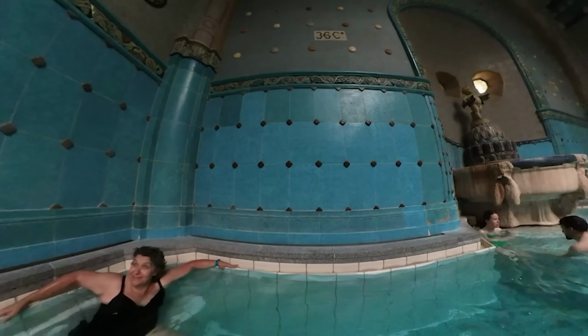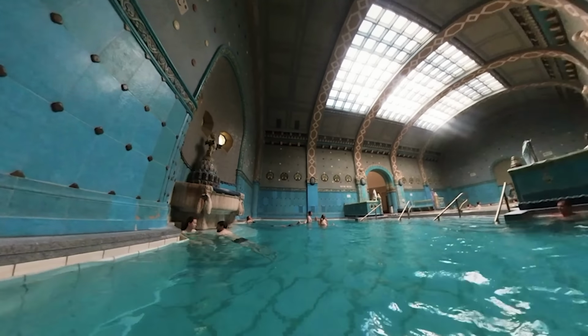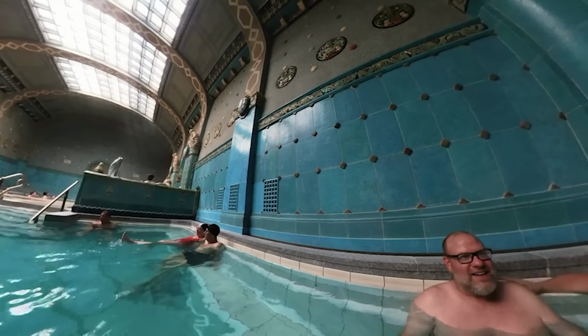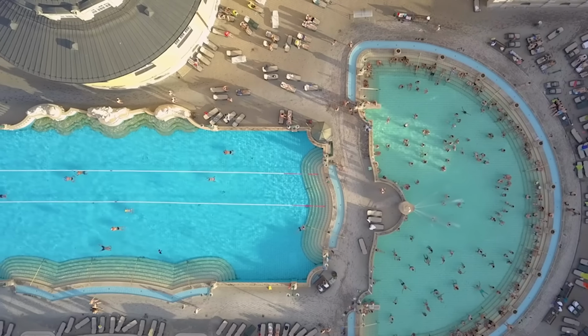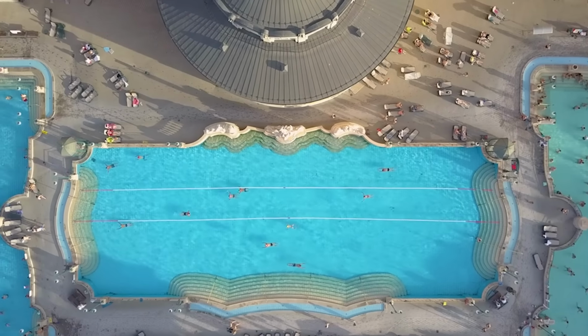No other city can tell you they have 100 thermal mineral springs bubbling up in the middle of their city. So I am so glad we found the time to check one of them out. And if you're ever in Budapest, it needs to be on your list to take a couple of hours just to chill.